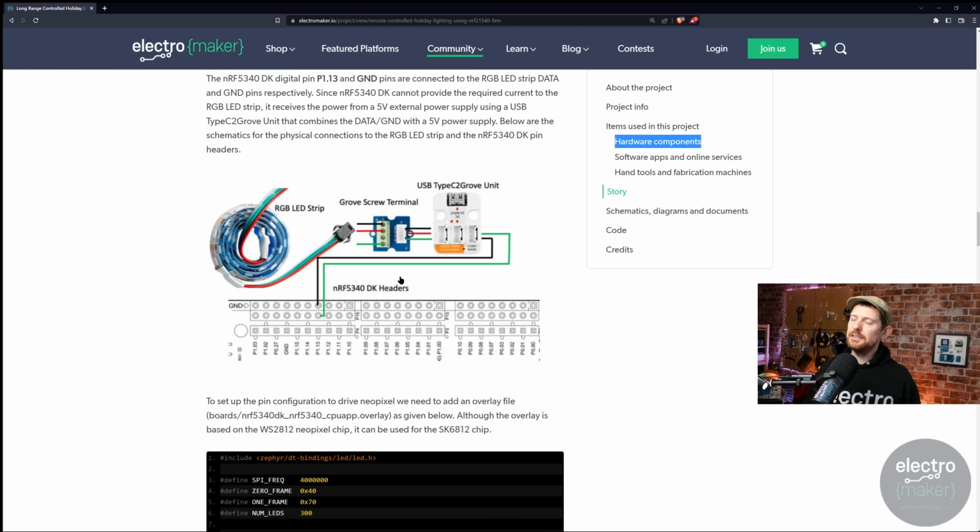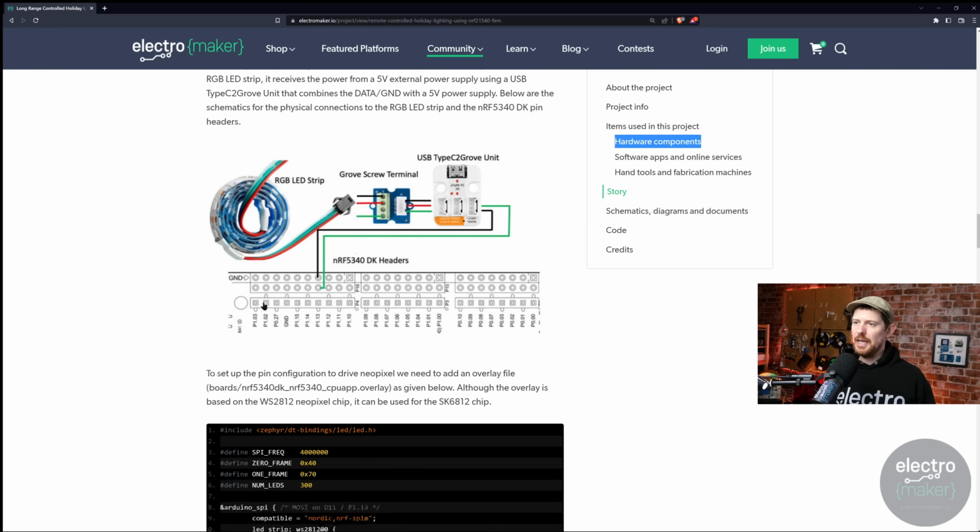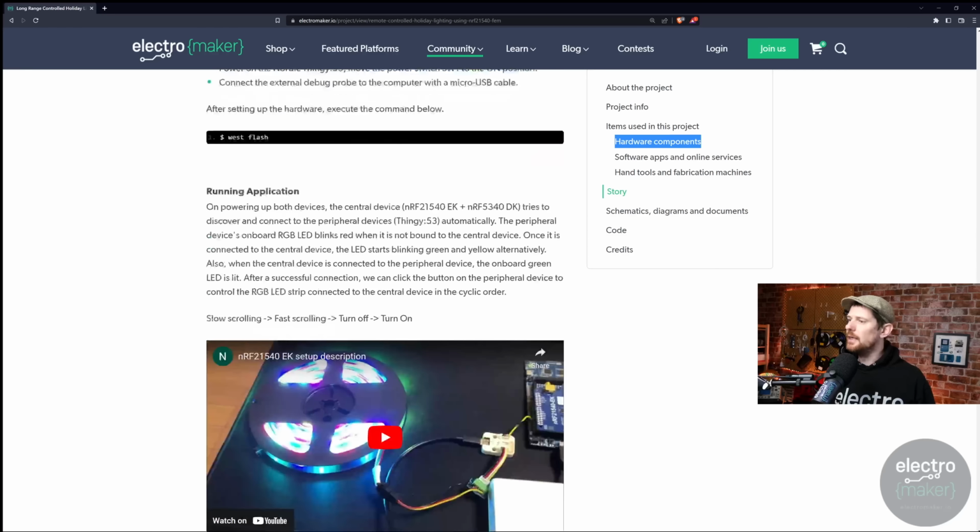And yeah, the only other things involved here are a Type-C Grove unit for powering the strip, and then a screw terminal for actually getting to the RGB strip, and then from there to the nRF21540 DK headers.